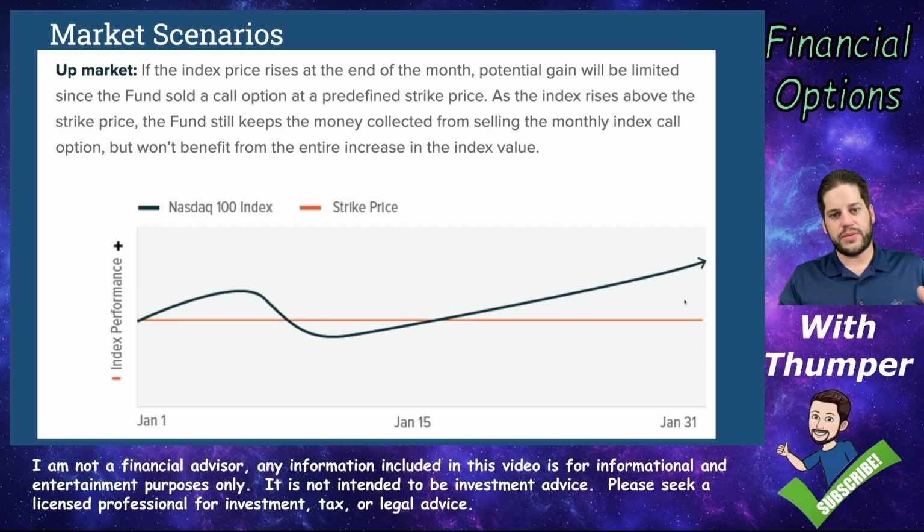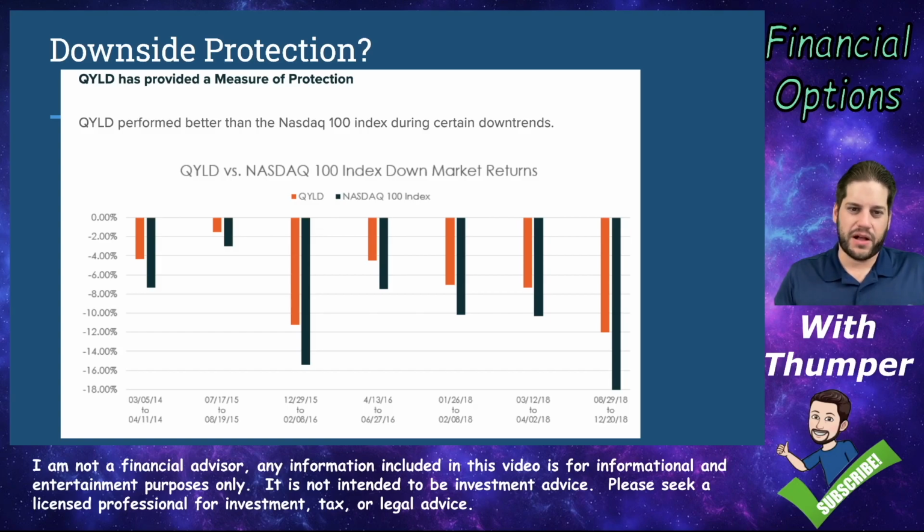And then as a result, they end up doing a return of capital for you as a shareholder because they want to make sure that you get that monthly income. That's their main goal, is to provide you that income. So QYLD does have a small measure of protection to the downside.